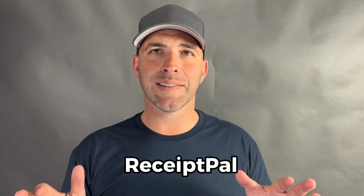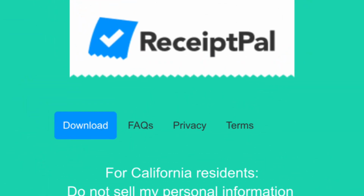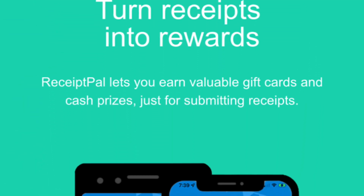Receipt Pal is our last Get Paid for Receipts app. Once again, just like the others, take pictures of your receipts and earn gift cards or even cash prizes. It's simple, just remember to not throw away your receipts.